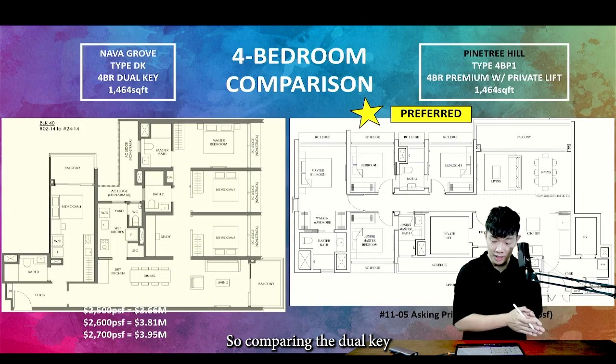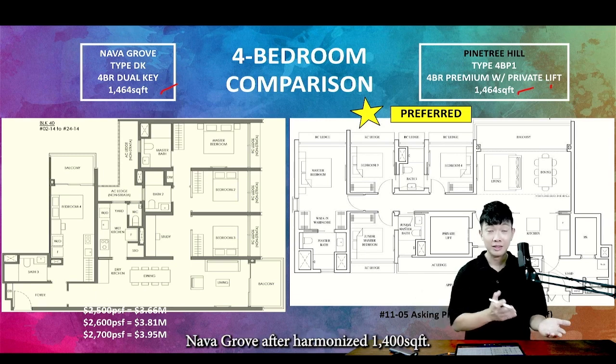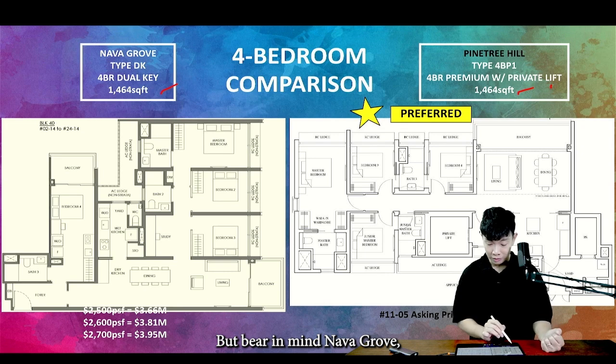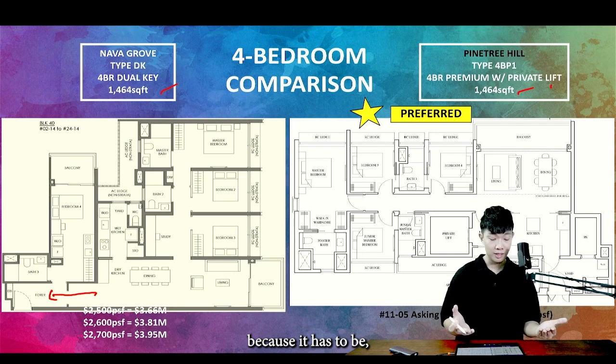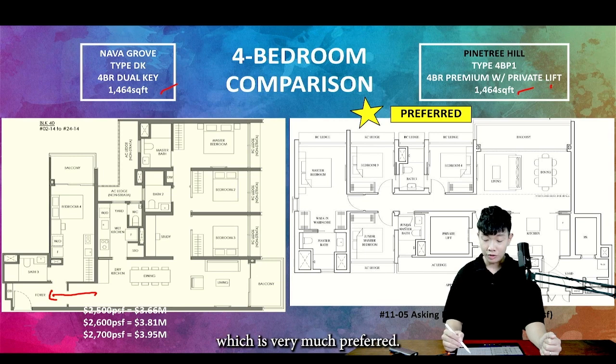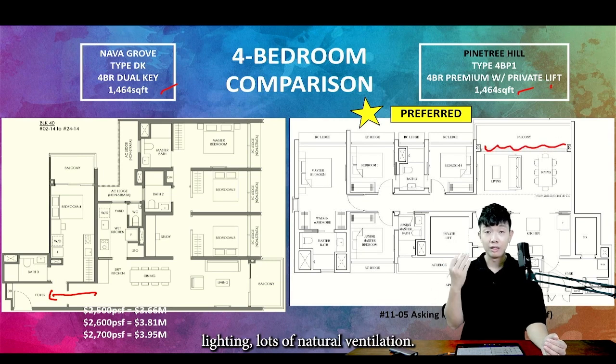Okay, so comparing the dual key and the Pinetree Hill, in square foot, it's actually similar. Pinetree Hill, 1,004 square feet. Nava Grove, after harmonized, 1,004 square feet. But bear in mind, Nava Grove, there's quite a bit of wastage in area over here. Your foyer is very long because it has to be for the dual key to work. Pinetree Hill, on the other hand, you get your landscape living dining, which is very much preferred. You have a nice view, lots of ambient lighting, lots of natural ventilation.